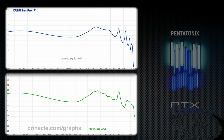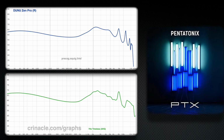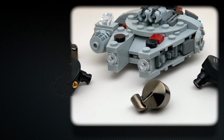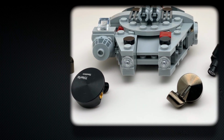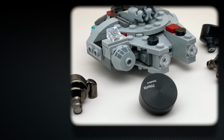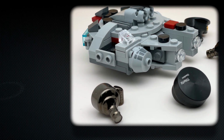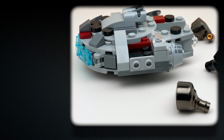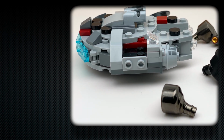Up next is the mids with Pentatonix's cover of Imagine. I picked this song because I felt it put these two IEMs on more even ground. It doesn't hit the bass so much, and it also does the full range of vocals. Within this song, these two are extremely comparable. Again, the precision on the Timeless does come through, and again, it sounds almost too perfect, while the DD has just a touch more life to it.